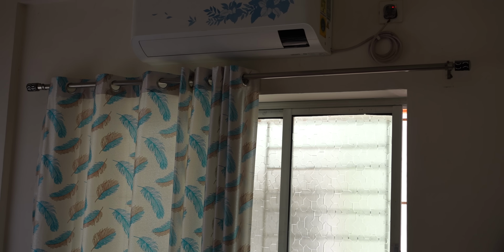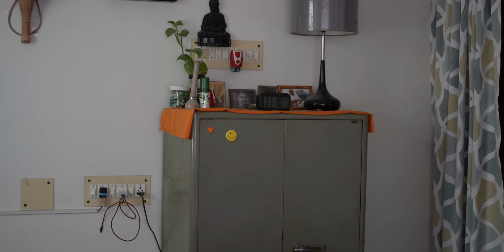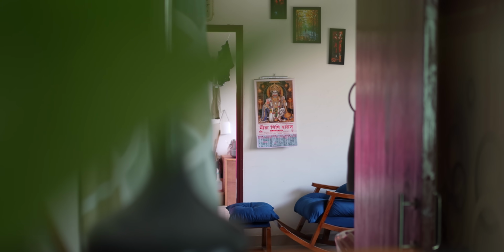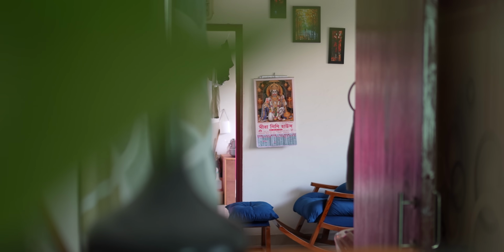Right near the dining table there's another door which leads to the master bedroom with attached bathroom. This is a 20 to 30 years old bed, and this Godrej Almira you see is also antique. Same with the dresser. I have so many memories attached with the things here. I'm so thankful they haven't disposed anything.